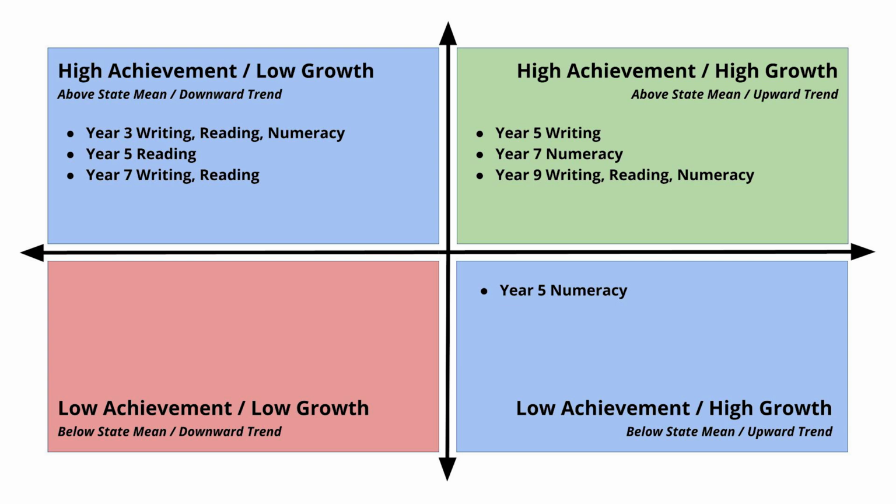Okay, so looking at how our school has compared, we have two metrics that we want to look at. One is how our school has performed in comparison with the state mean, but also how our school has performed in comparison to last year's cohort and this year's cohort. So the main point to make clear is when we compare last year's Year 3 to this year's Year 3, we're talking about two different cohorts of students.